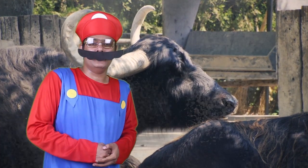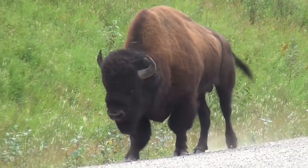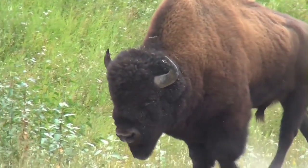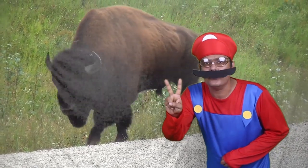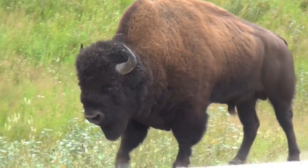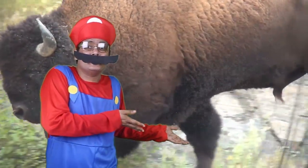This is buffalo. Buffalo are the largest animal found in North America. It can be 6 to 7 feet long, up to 2,000 pounds. Buffalo gives us milk, cheese, meat, and leather.